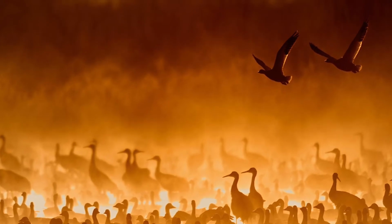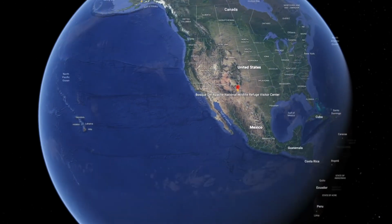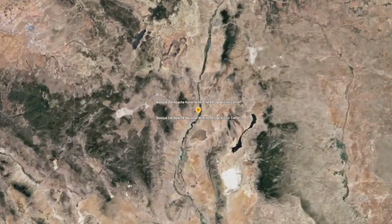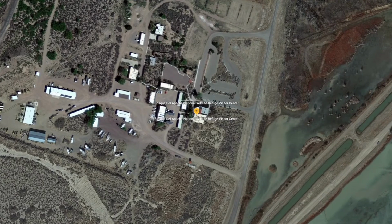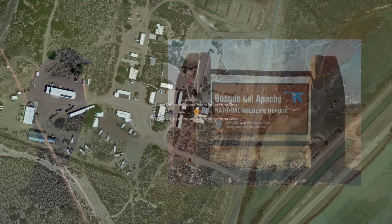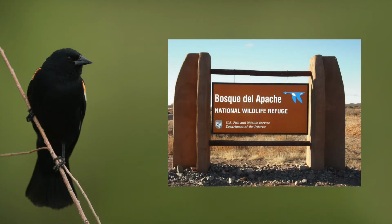Now, the way that Bosque del Apache works, it's a national wildlife refuge, and it's not there for the photographers, even though a lot of us go there. It's there for the birds. And they move the water around, so not every year is there water in that pond. That pond is unofficially called the Railroad Pond.